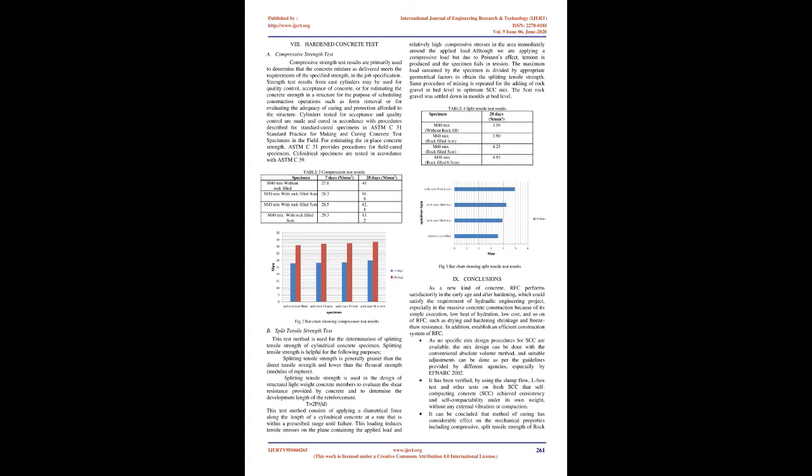3. Segregation resistance. The self-compacting concrete must meet the filling ability and passing ability with uniform composition throughout the process of transport and placing. Fresh concrete properties. Flowability tests. 1. Slump flow test and T50 cm test.